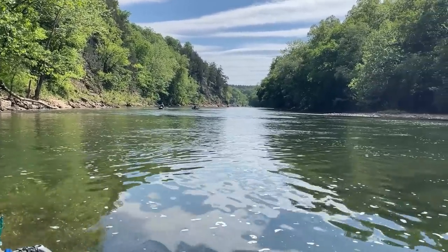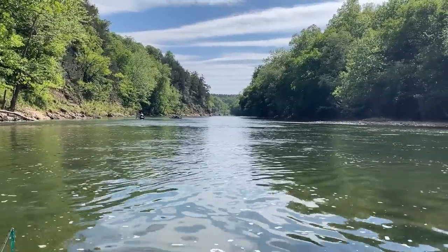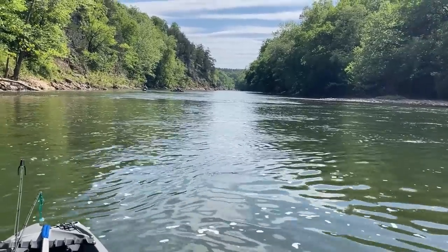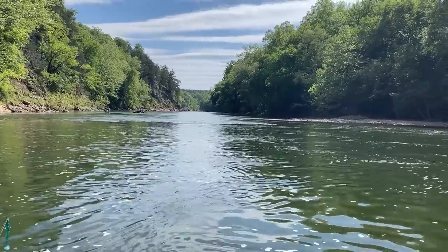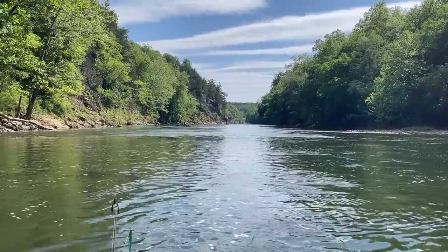Whenever you're fishing these rivers, especially as a new one, you gotta stop and soak in the scenery and enjoyment. Yeah, you're catching fish here and there, or maybe a bunch of fish, or maybe no fish, but just this beauty, the noises, the scenery, that kind of stuff's always there.